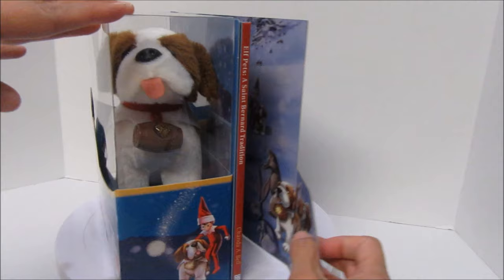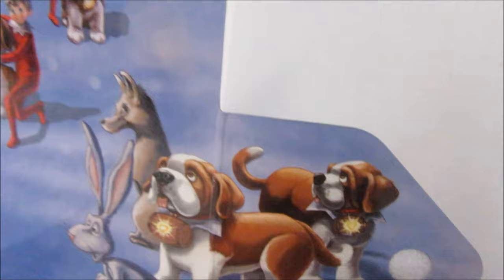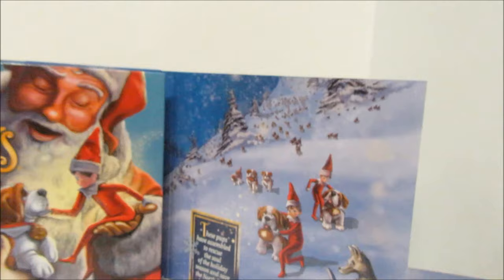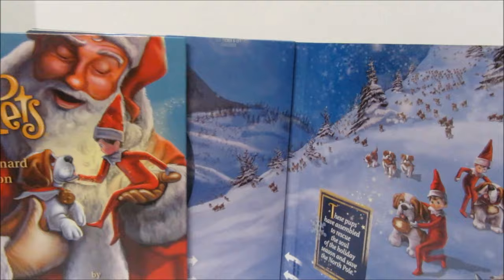Look when you open. Ooh. Very fancy. Look at that, there's like a whole bunch of dogs over here. It says, these pups have assembled to rescue the soul of the holiday season and save the North Pole. Oh, it says that right over here, doesn't it? Very fancy. But I think it might be like Snowy when it was really hard to open. Oh, goodness gracious, let's hope not. Let me grab the book. Have you seen our video with Snowy? It was real tricky figuring out how to open that book. Oh, look, the book came out easy.